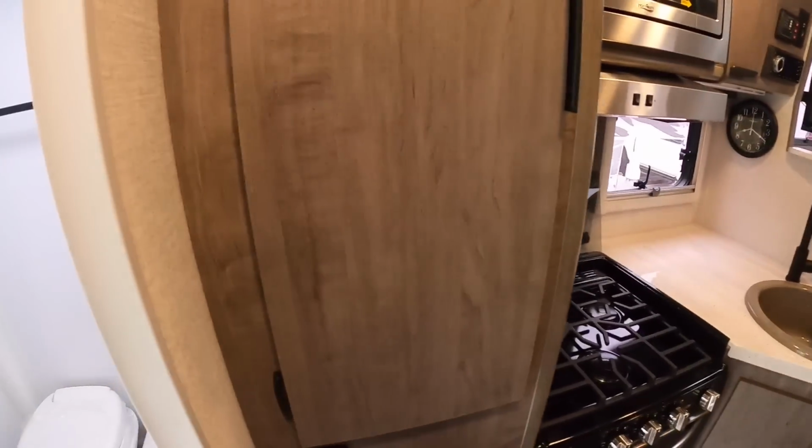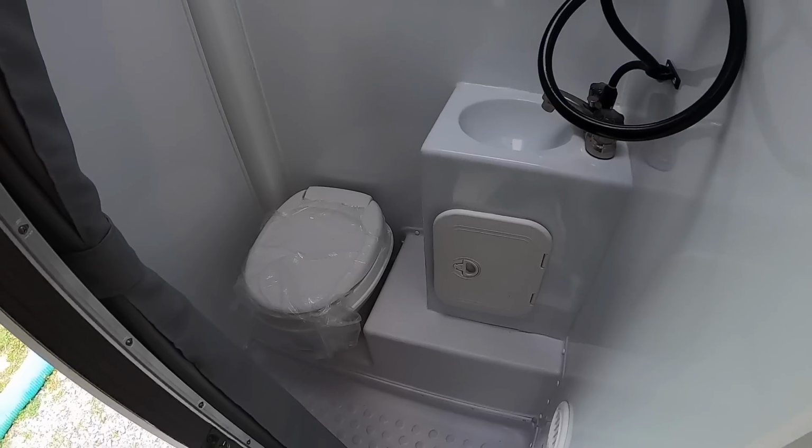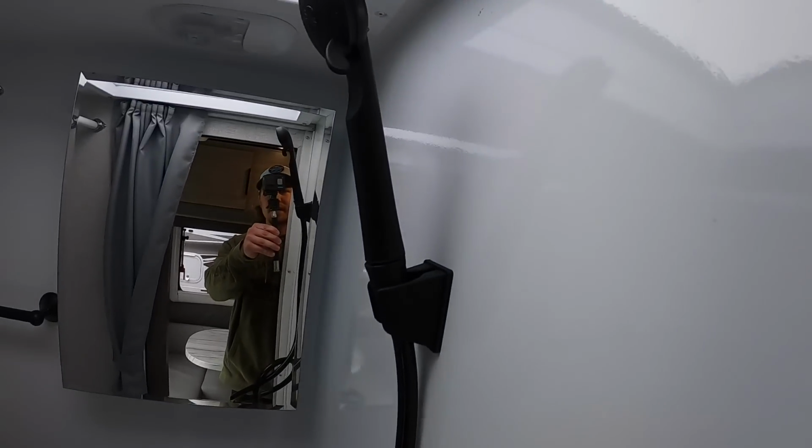Let's see, let's go to the bathroom over here. All right, so this is what they call a wet bath. It's where you get to shower and use the toilet at the same time. It's got its own built-in bidet system here.